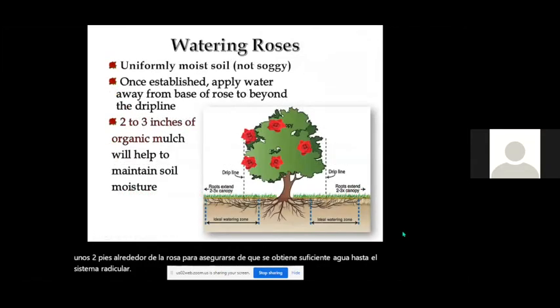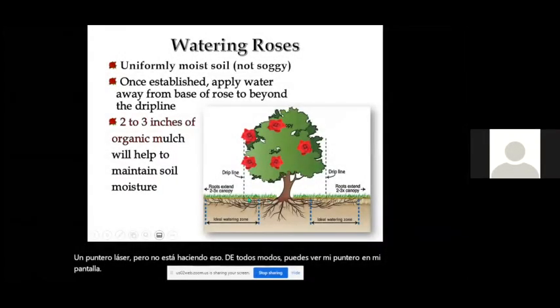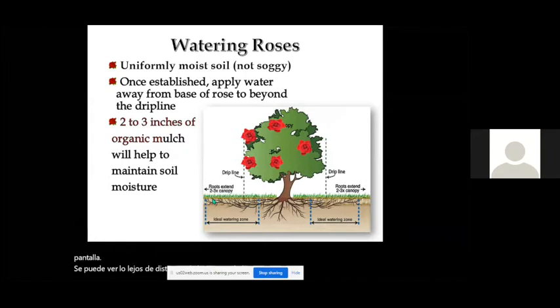And that is because, of course, as roses grow in your soil, they extend their feeder roots out away from the base of the rose or the crown of the rose. And so it can be out 2 or 3 times away from the middle of the canopy of the rose. And you're really not doing it any favors just by watering down around the base of the rose. You can see how far out from the crown of the rose that the root system will eventually grow.